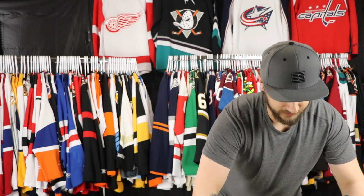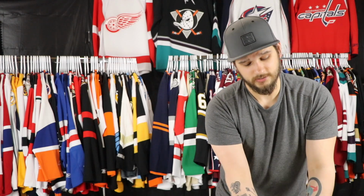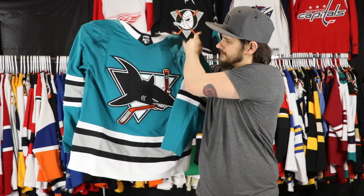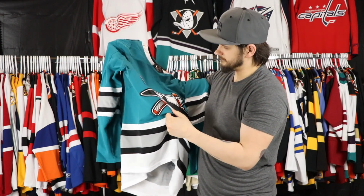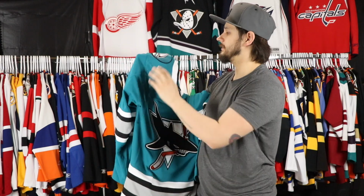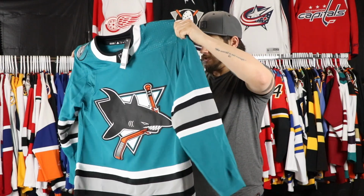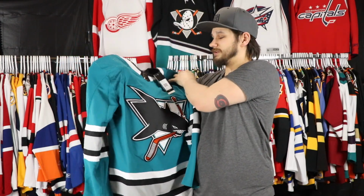Yes, so we will tear it open. I have it right here. It's open and ready to go. And there it is. I haven't seen this in person yet, and wow, pretty impressed. I said when they revealed this that I wasn't going to get it, and I really didn't plan on getting it.